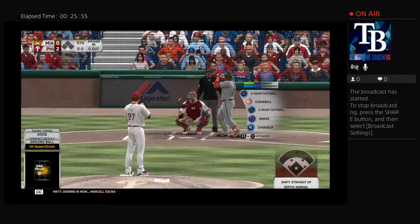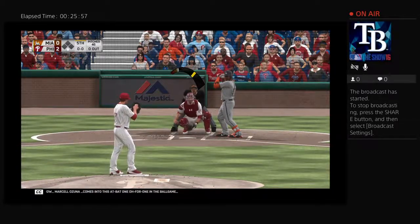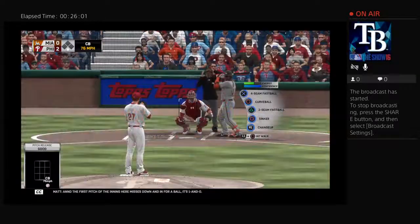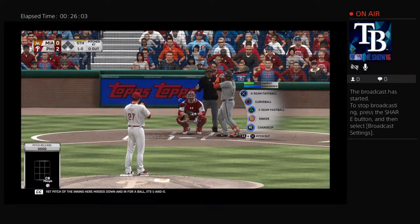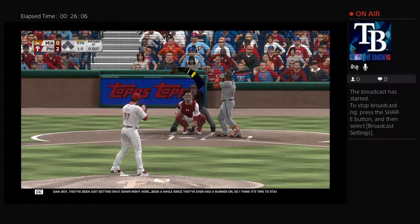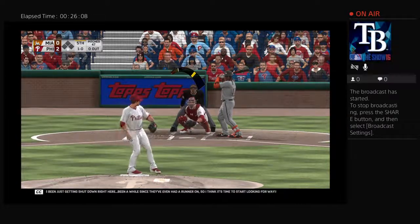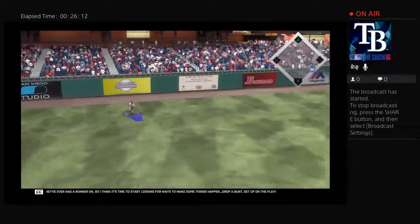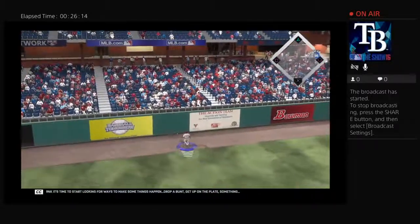Digging in now, Marcell Ozuna comes into this at bat 0 for 1 in the ball game. And the first pitch of the inning here misses down and in for a ball. It's 1-0. Boy, they've been just getting shut down right here. Been a while since they've even had a runner on. So I think it's time to start looking for ways to make some things happen. Drop a bunt, get up on the plate, something.